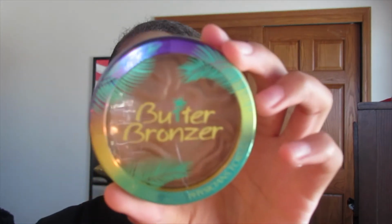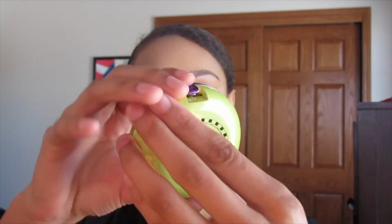This is what the packaging looks like. This is really pretty. Now this bronzer was like $14.99, I think. I think that's kind of pricey for a drugstore bronzer, but people say it's really, really good. And it's claimed to be as smooth as butter. So it features ultra refined pearls and soft focus pigments that smooth skin texture, brighten skin tone, and deliver a gorgeous bronze finish. So you can actually wear this alone or over makeup, it says.